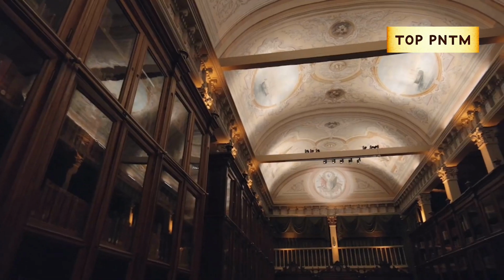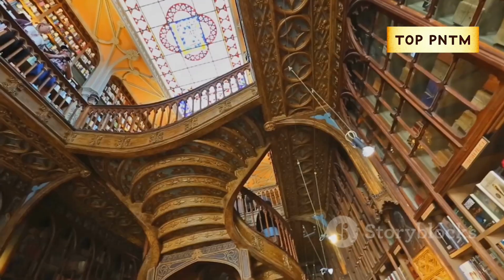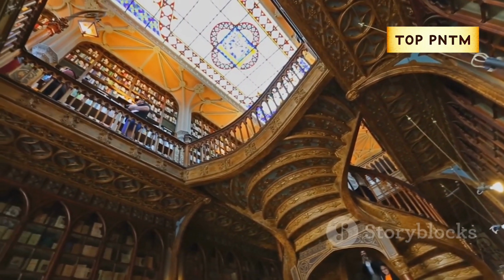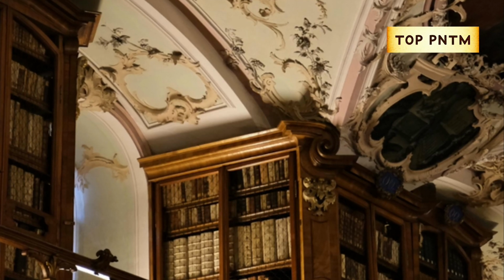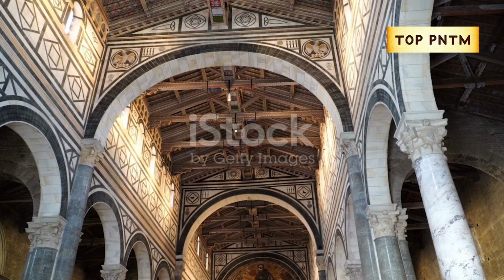The unassuming facade hides a treasure trove of art, history, and architectural marvels that are sure to captivate any visitor. It was the Medici family's parish church, so you know they had to deck it out. The Medici, one of the most powerful and influential families in Italian history, spared no expense in making this church a reflection of their wealth and status.